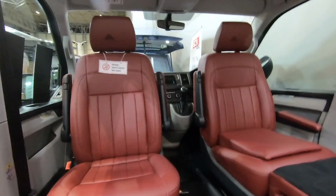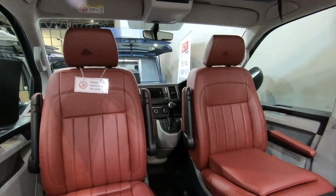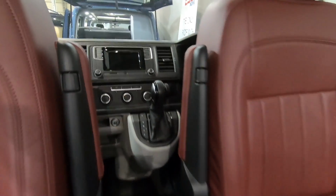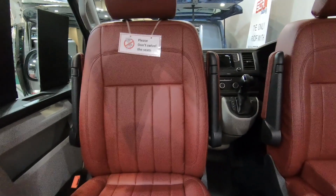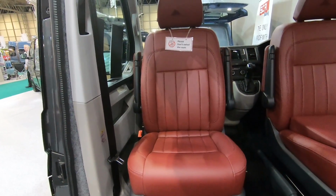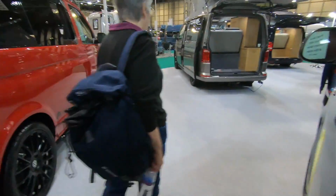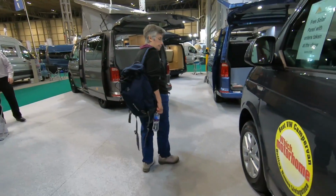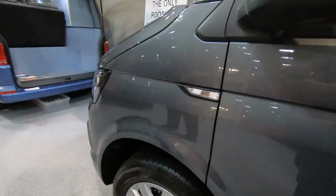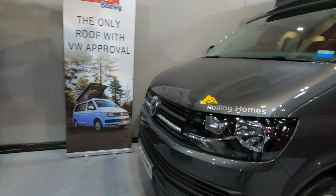These seats are better, Jen, than the other ones. Because it's a single seat. Yeah, this is an automatic. Is it? Yeah, there's the auto lever. Might change my mind now. Really nice alloy wheels, actually. That is lovely. Just having a look round. You're very smart looking right now.